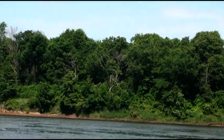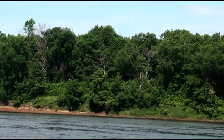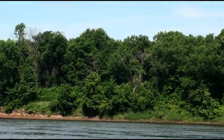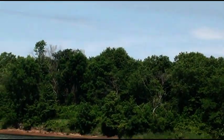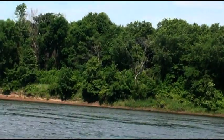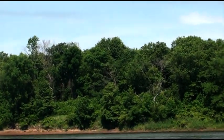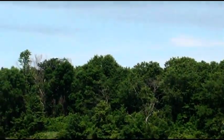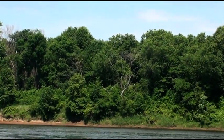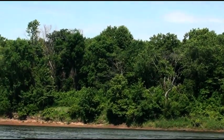Just saw some really neat wildlife. A couple bald eagles and a nest up there where I'm shooting right now. They just flew off, so hopefully we will run across them here soon. Probably going out for some lunch or something. But they got a nest up here, pretty close to where I'm shooting right now. It's pretty neat to see.